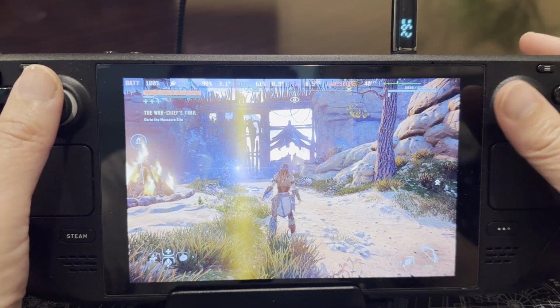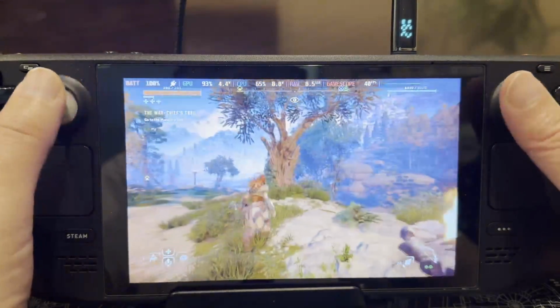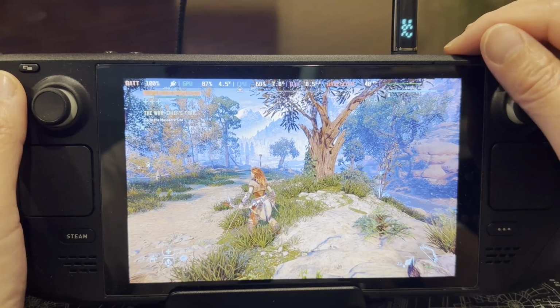And here's the Steam Deck for comparison. Takes about 6 seconds to fully sleep to 0 watts, and then about 2 seconds to wake up.